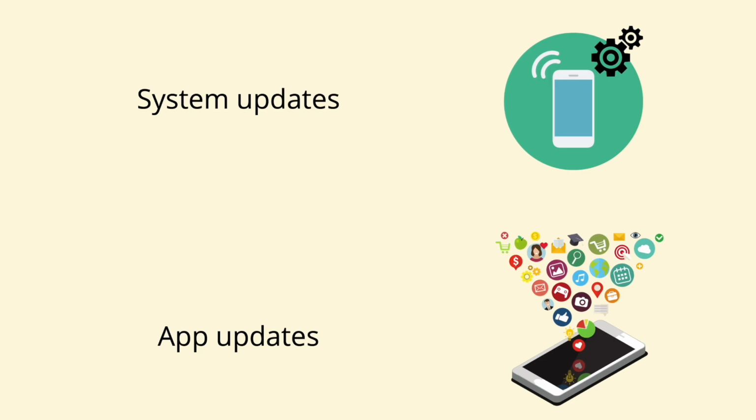But before we get into that, what is an update? Well, basically the developers who make phones and the software on phones and the people who make apps, sometimes they want to improve things and sometimes they find mistakes that they want to fix. And so every couple of months or so, they will issue an update which will fix things or make improvements. So if you want your phone to work as best as it can, to fix any problems that it might have, it's a good idea to keep your system updated and also your apps updated. So I'm going to run through how you can do that.